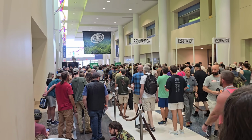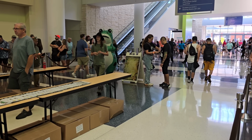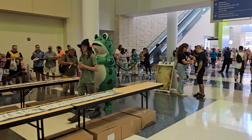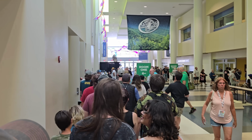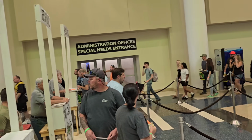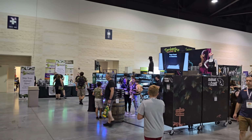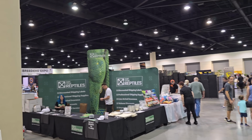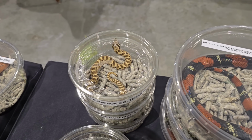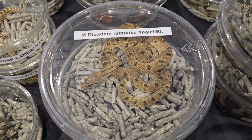We got in line about an hour and a half before doors open, and there were people all around, including this frog person. But finally the line started moving, and you can see just how packed this show was. There were people out the door like a quarter mile away, and we finally got inside and could see what was going on.